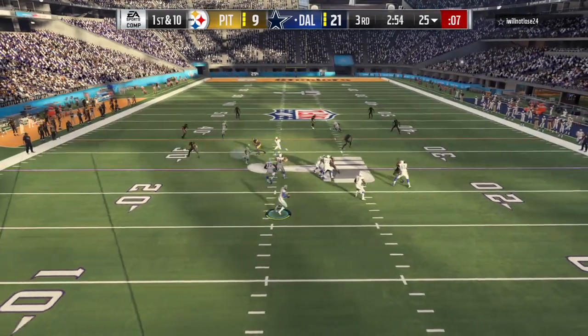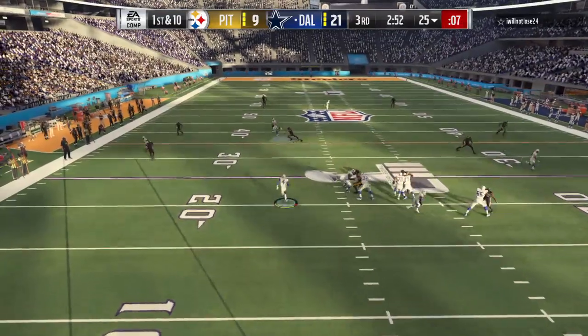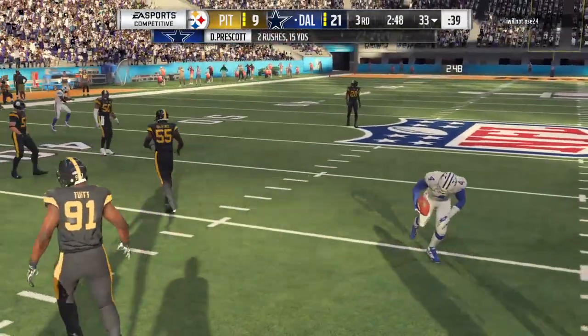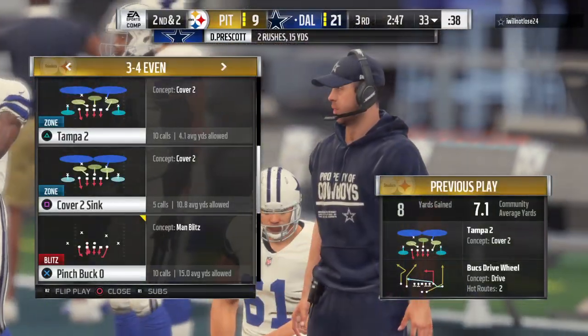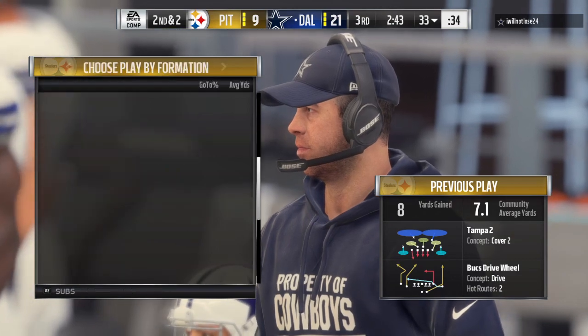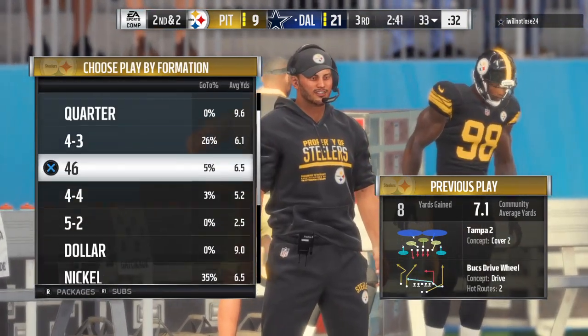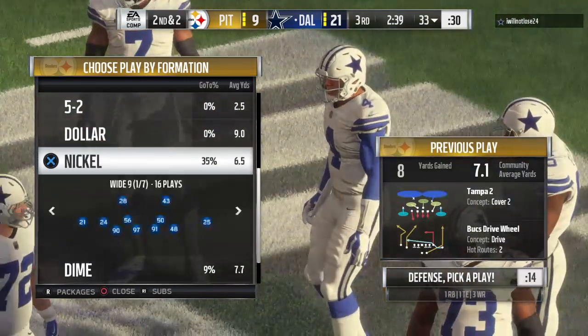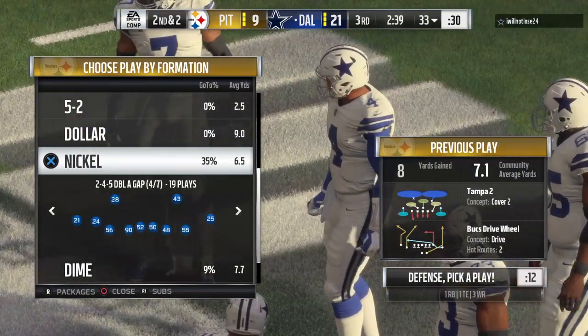First down, Prescott. Buying time to his left. And avoids the contact by sliding. He'll get 8 on the scramble there. It'll be second and a couple. Partner, he was going through his progressions. Not there, not there. After about the third one, he decided he better pull it down and run for it. And he slides down and avoids the hit for good measure.